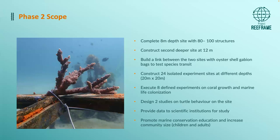Some of the things that we need to test out are, if we're going to build this gabion wall, we have to remember that we've got currents in the ocean. And currents carry sediment and currents carry food. So what we don't want to do is create a disturbance that is going to cause, for example, a lee where there's either a lot of sediment that accumulates or a lack of food. So we'll be putting tables at different heights along each side of the gabion wall to test out some of those things. And then we've got another bunch of experiments around growth and marine life colonization, as well as some studies on turtle behavior.